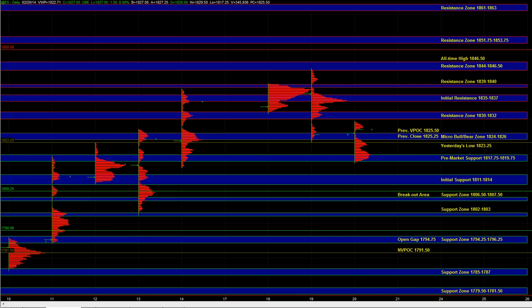At this point, heading into the open, the key levels that we're going to be focusing on include the 24 to 26 micro bull bear zone and yesterday's low at 23.25. And as long as we're holding those areas, there's a good shot at testing 35 to 37. In between, 30 to 32 is the primary hurdle, which is basically where ES was balancing for the last couple of days. That's the breakdown area from yesterday, so it is a key area on the upside.